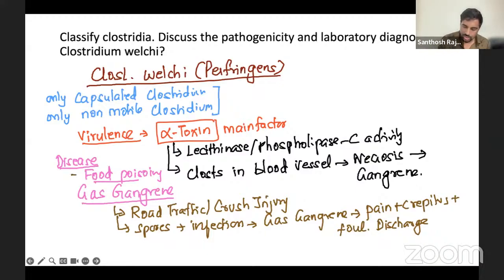Yes, apart from this, it causes many necrotizing infections in the body. Most of the necrotizing infections are caused only by Clostridium welchii.